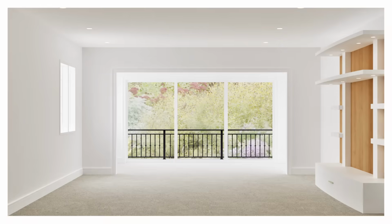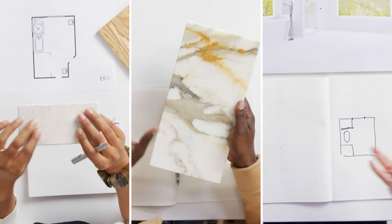These three interior designers have been given a photograph of an empty, spacious bedroom. They have free reign to design it in any way they please.